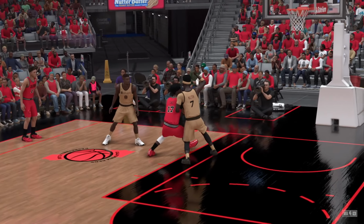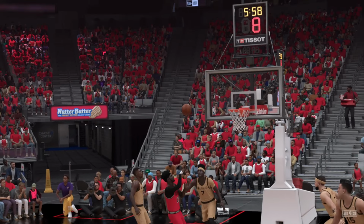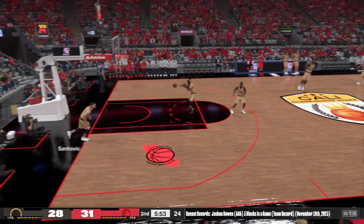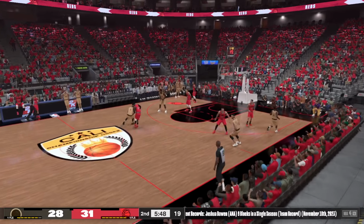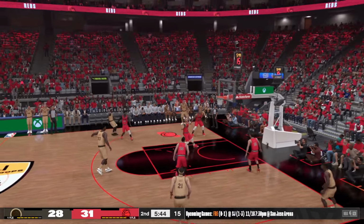Gotta fight harder to get over those screens. Yeah, as soon as these guys feel contact, they are just disappearing like they're not even there. You gotta show some fire and keep defending. For Oakland, they've got 2 of 3 shots to go in the second. Here's Walton. 5 points in the game.